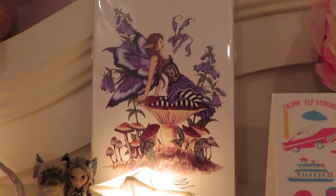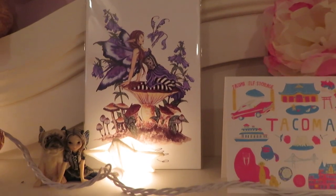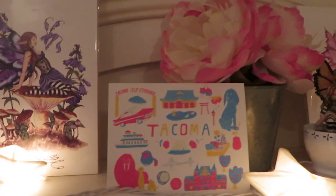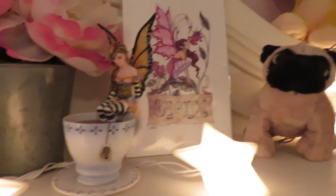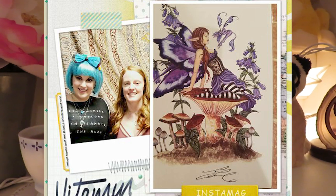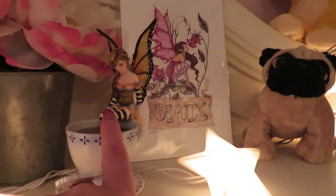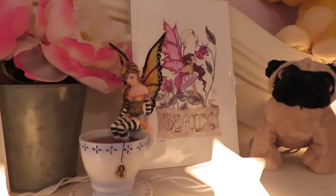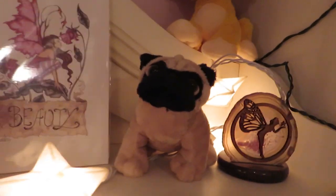Then most of the fairy art you're going to see is from an artist called Amy Brown, who is local to the Seattle area. So I've gotten her autograph and my picture with her because she'll come out to local events, and I just really love her work. So this is also from Amy Brown as well. And then these are little votives I've gotten at the Renaissance Fair.